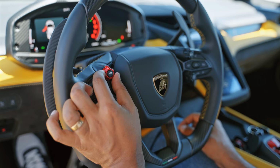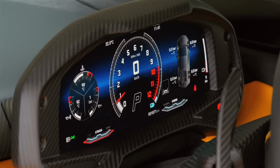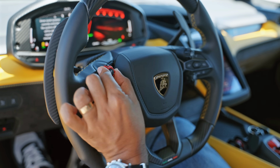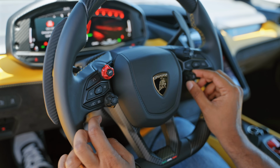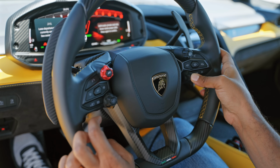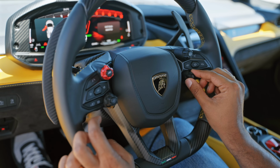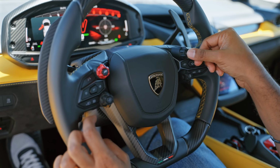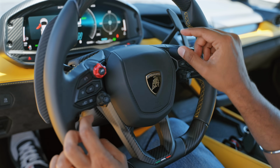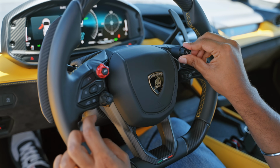You get a lovely physical controller. This is the Anima button, the drive mode selector. So from here, you go to City, to Strada, Sport, Corsa, and then you have Corsa with ESC off. But you don't need to do that, because now you get the drift mode. This is the drift mode button. So you long press this, then it gives you a warning, and then you can adjust the different levels of the drift. This is the EV mode. So you punch this and you go into the pure EV mode. You can also adjust the different modes. So you can get recharge, the hybrid mode, or the full performance mode.